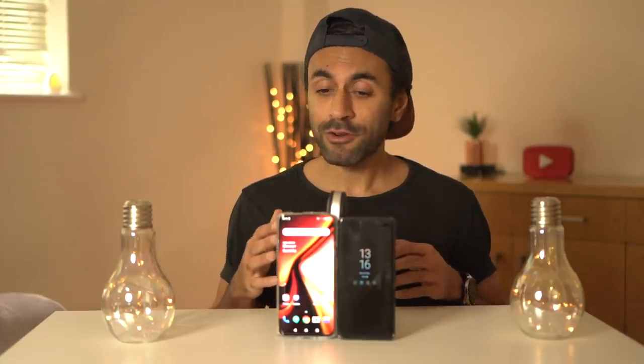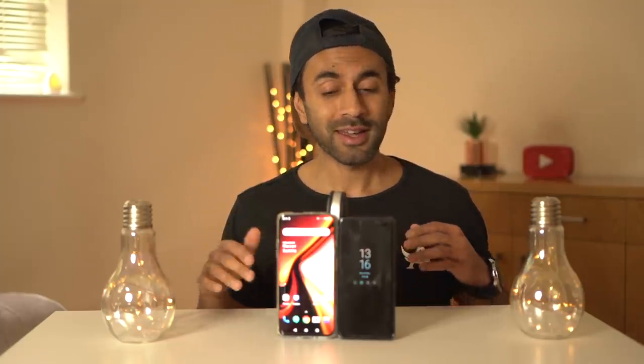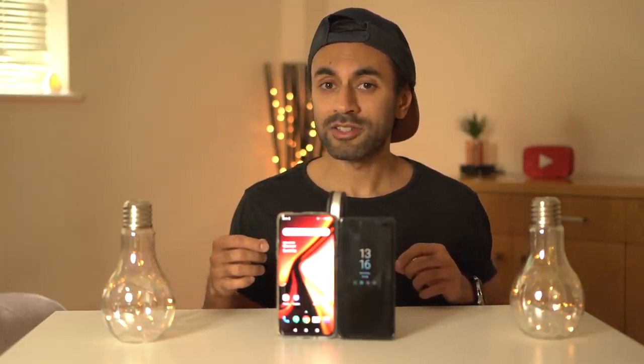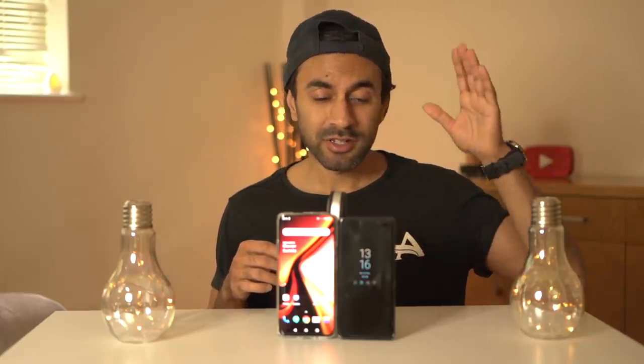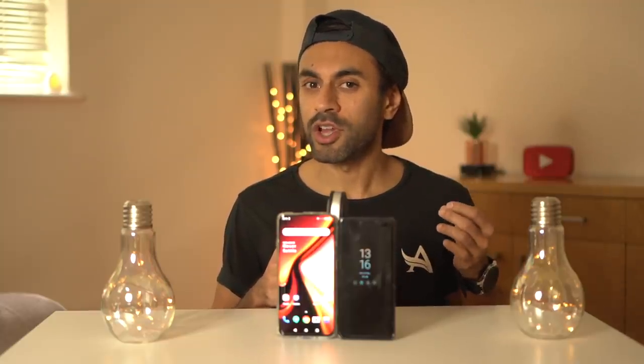In terms of the telephoto lens, I do think the OnePlus 7 Pro is better because it has a 3x zoom as compared to a 2x zoom there on the S10 Plus, so you do get a better clarity. Now, in terms of the audio recording, hands down, Samsung S10 Plus wins that part for me. I think OnePlus needs to work a little bit better on the audio as well.